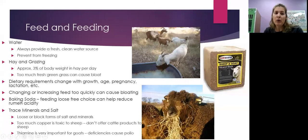So a lot of people will keep some baking soda on hand. Anybody out there feeding baking soda or offering it?